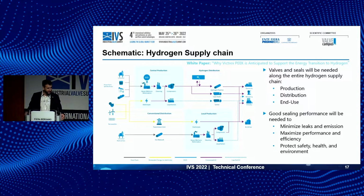and there will be phases when the hydrogen will be liquefied. We are working on materials, either CT polymers, but we are also open to studying, and already studying, some new PEEKs in order to minimize leaks and emissions, maximize performance, and again, HSE is very important. So we are still in the phase of studying how to get farther than this. We really want to extend even more the capabilities of our material in terms of sealing capabilities.